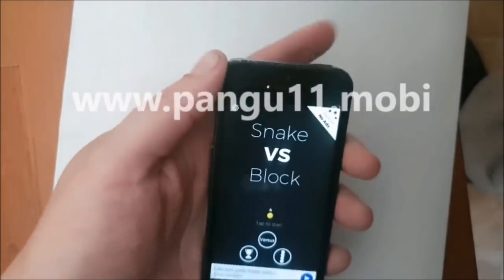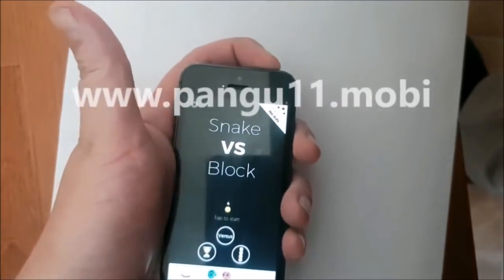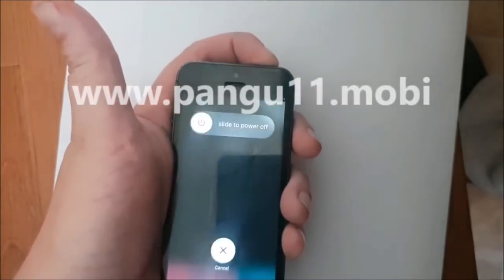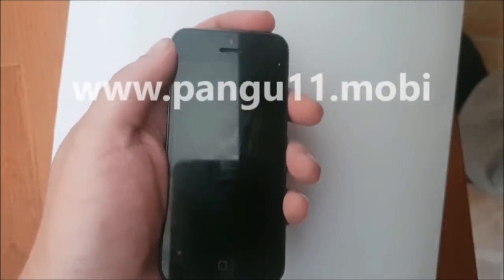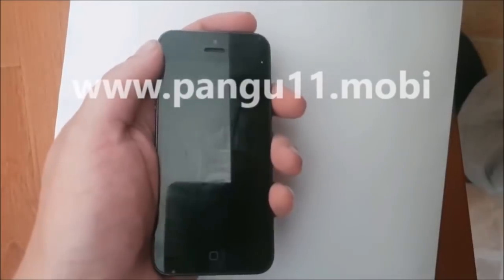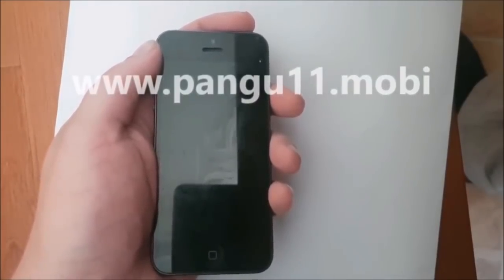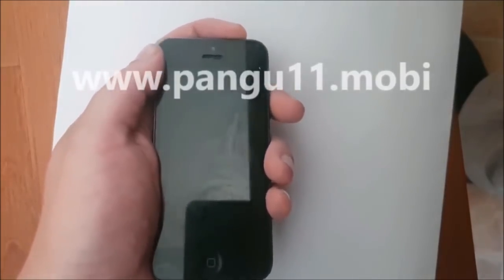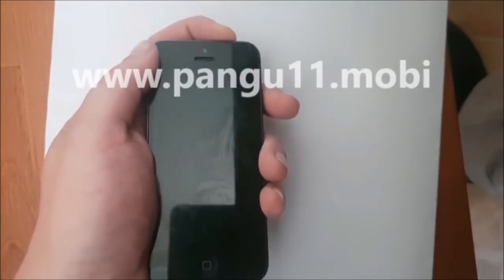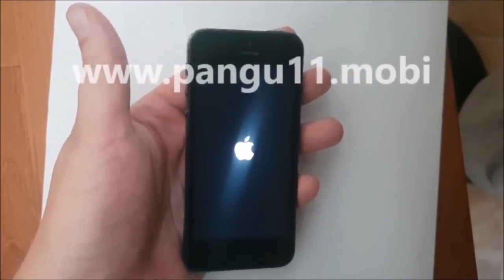But anyway, when we have kept the app running for about 30 seconds, we're simply going to restart our device to finish off the jailbreak process. One thing worth noting is that sometimes these apps get patched. So if they have been patched, then nothing happens, nothing at all. When you restart your device, it will be just the same as always. That simply means that app has been patched, and it will soon be removed and replaced with a working one.